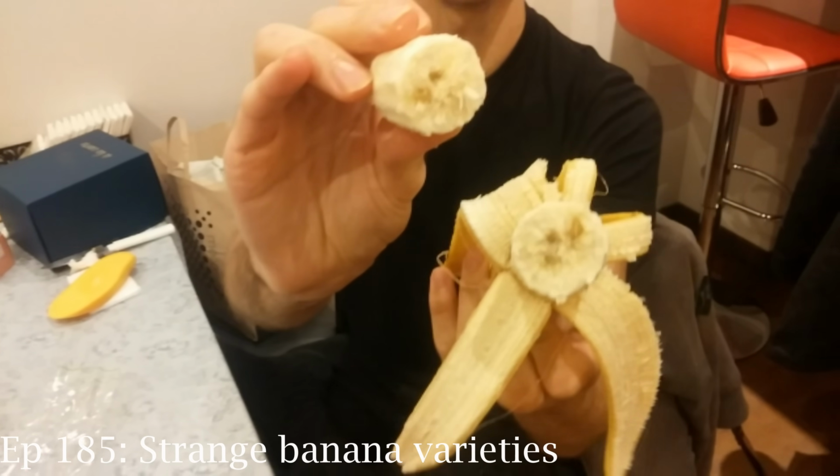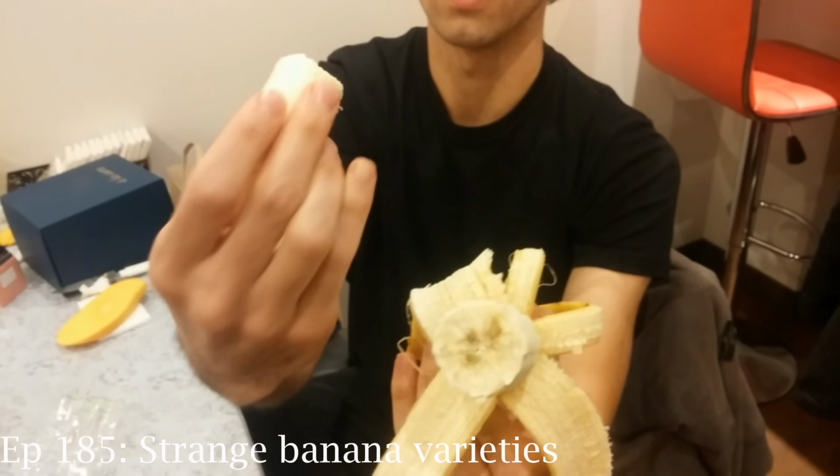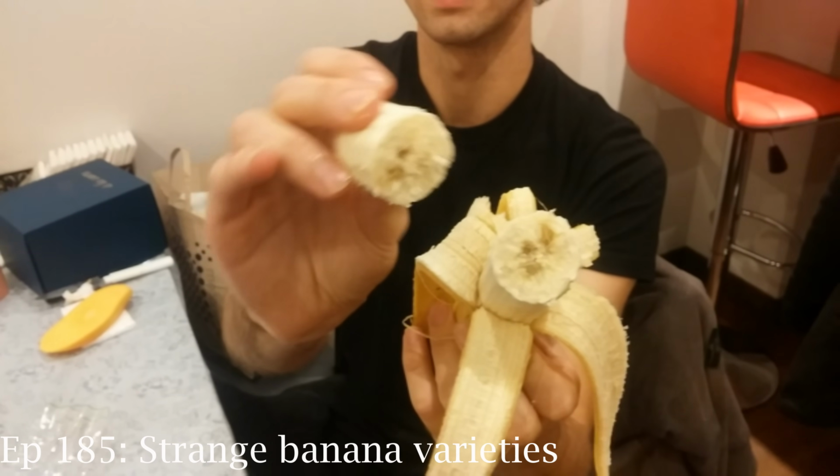And they're a little bit dry on the inside. They actually remind me a little bit of the stick banana that I had in Japan. Nothing really unique about it. It just tastes like a more flavorful Cavendish banana. Okay, and finally the red banana.